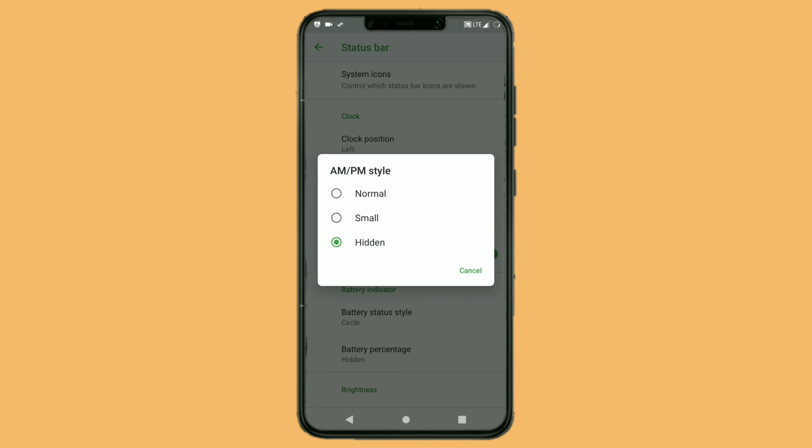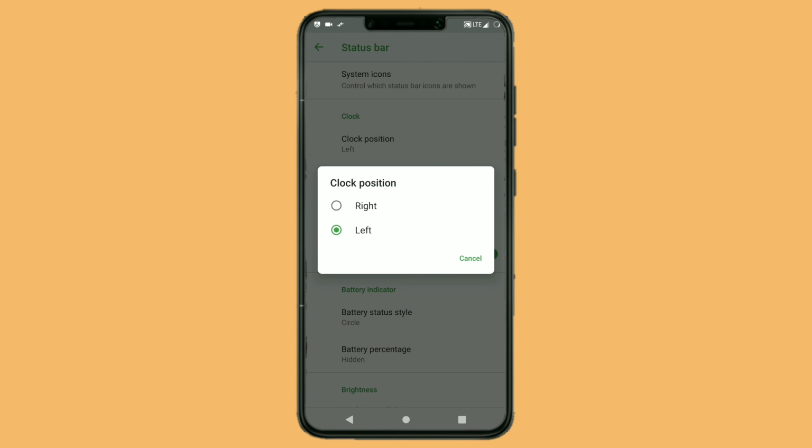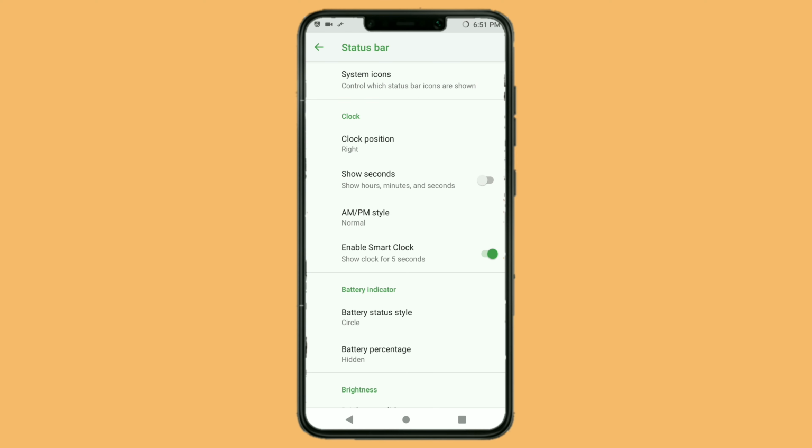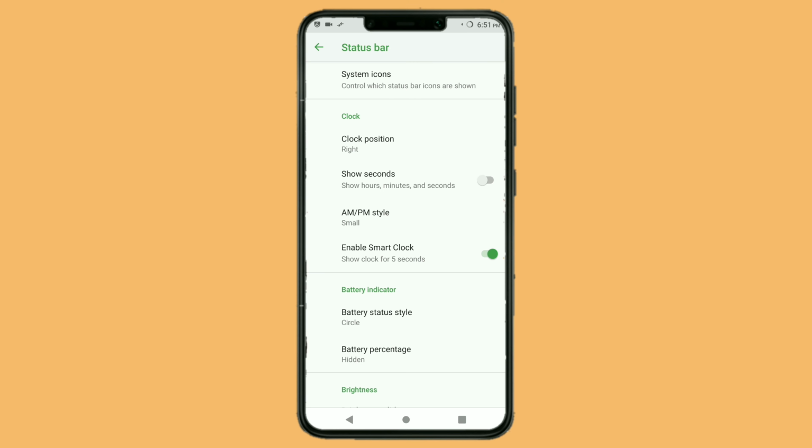AM PM style, if you want to show AM PM, then normal size, this is the normal size font style, and I'll just set this to as right, maybe. Yep. And there you can see this is the normal font style, this is the small font style, and I'll just go back, set the clock position to as left, and alright, and enable smart clock. So you might have seen in this video that the clock was showing up here at times, and then it just disappeared.